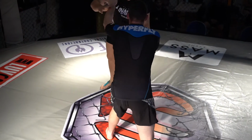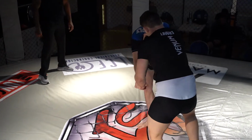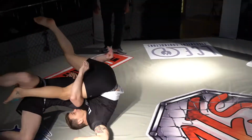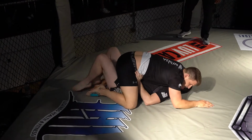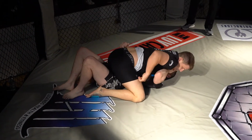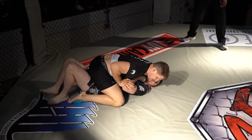Plenty of time to work for both guys though, with these being 10-minute rounds. This is where Bill wants to. Nice takedown by Dave. Good reverse. Straight into mount. Relax, Dave. Don't give him an arm. Relax. Pummel through. Bill doing a really good job of keeping his legs under the ankles here as well, so he can't get swept.